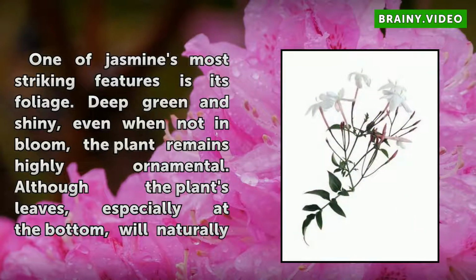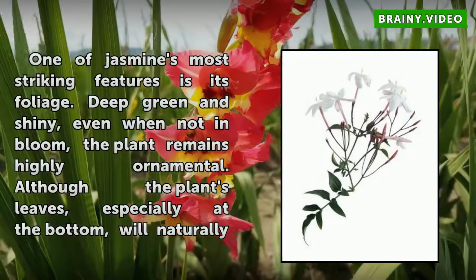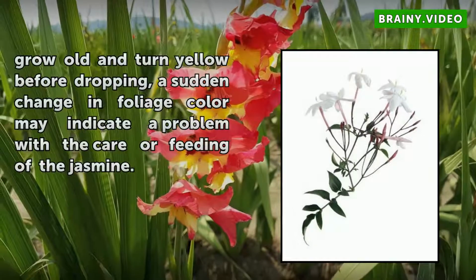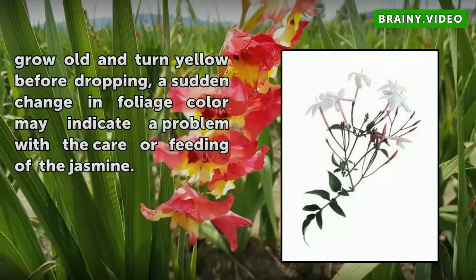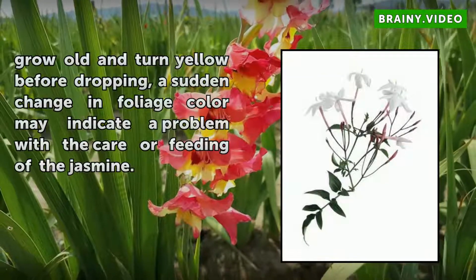One of jasmine's most striking features is its foliage. Deep green and shiny, even when not in bloom, the plant remains highly ornamental. Although the plant's leaves, especially at the bottom, will naturally grow old and turn yellow before dropping, a sudden change in foliage color may indicate a problem with the care or feeding of the jasmine.